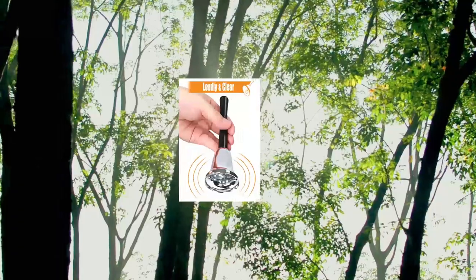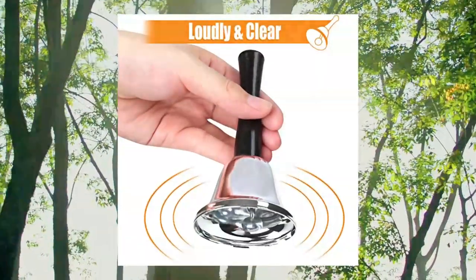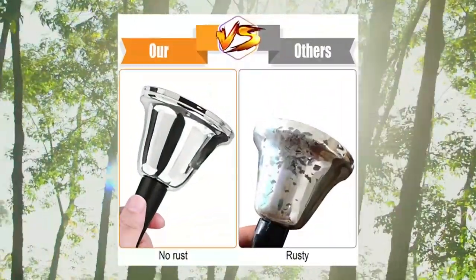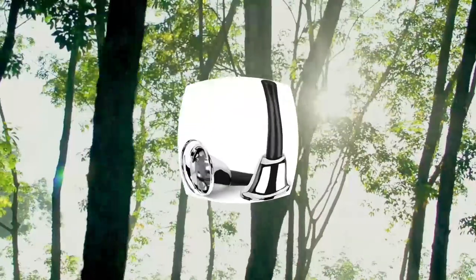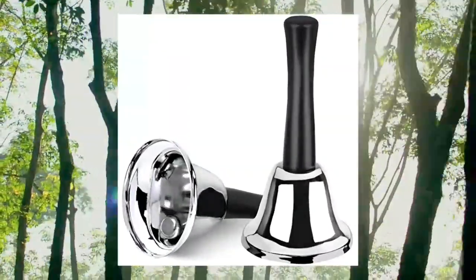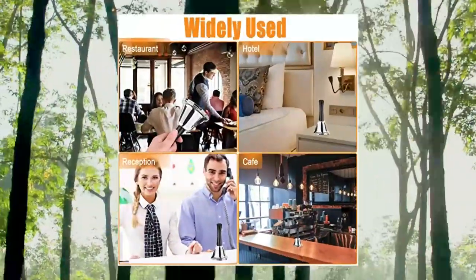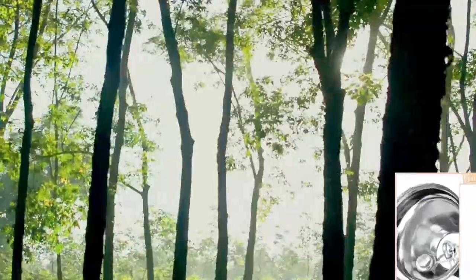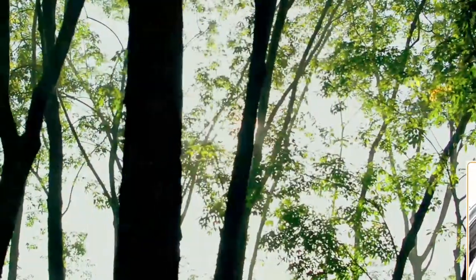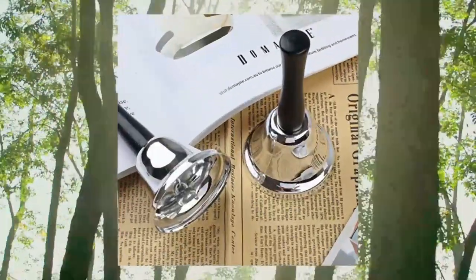Eight. 2-pack hand bell, silver steel bell, ringing bell with handle. Iron hand bells: the package includes 2 silver steel bells, made of high quality iron, electroplated and painted shiny. Durable, rust without fading. Loud and clear: our dinner bells have metal balls designed to provide a clear, crisp ring. Metal balls can make a clear and loud voice that can quickly attract attention.